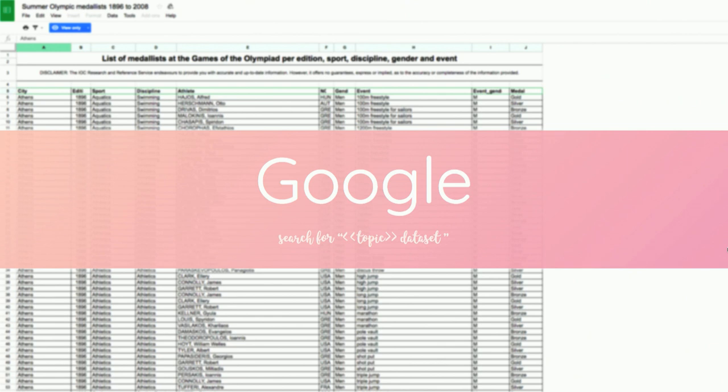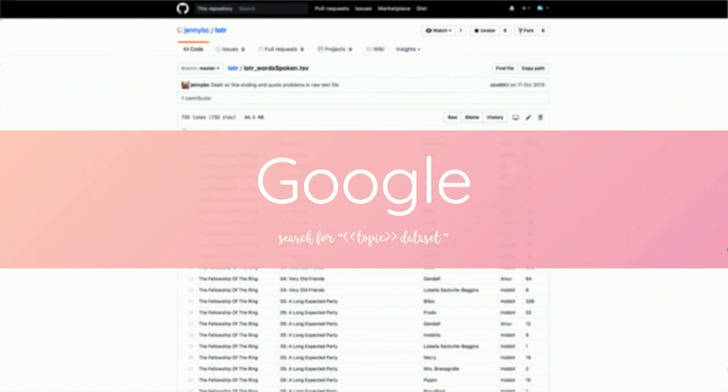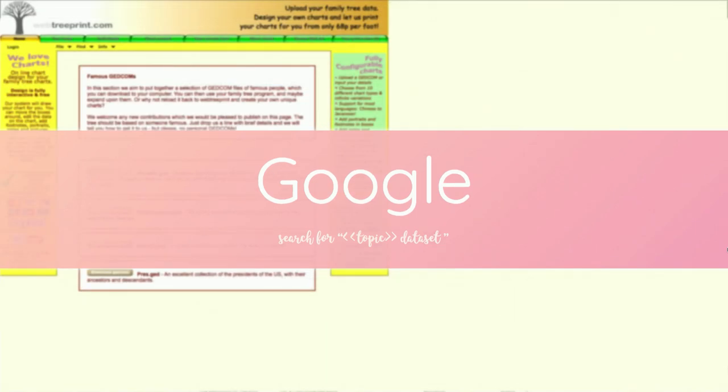And this has led me to Google spreadsheets containing thousands of rows of Olympic medal winners and GitHub repos with wonderfully unique datasets, such as one about the words spoken in the Lord of the Rings, and a data set about a huge family tree of 3,000 people connected to royalty going back more than a millennia. I've also learned that website design says nothing about the quality of the data that it shares. Because I think there is some Comic Sans in here.